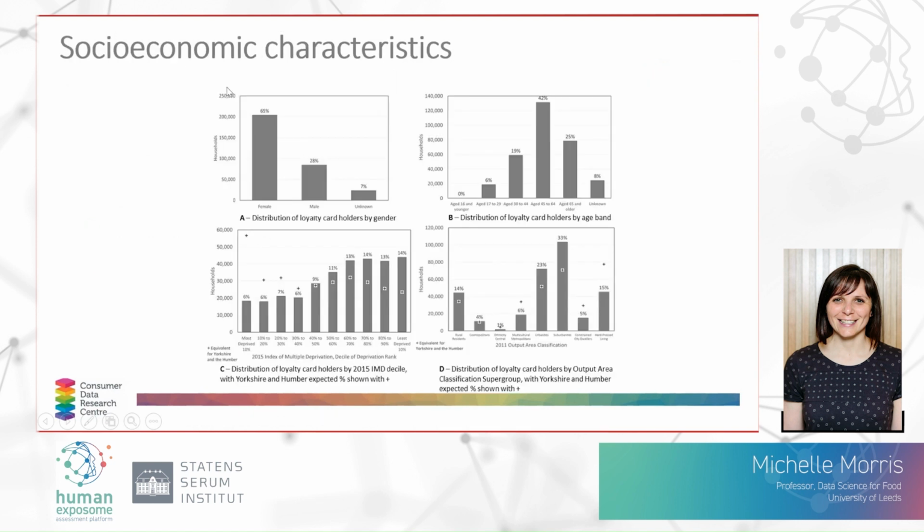Again, looking at our characteristics, the loyalty card holders were predominantly women, predominantly middle-aged. From a point of view of deprivation, this is our index of multiple deprivation decile, and we were hugely underrepresented in the most deprived. This is what Yorkshire and the Humber should look like, this is what our sample was like, and we overrepresented in the most affluent. But I just want to draw your attention to the fact that underrepresented is still 20,000 people or 20,000 households.